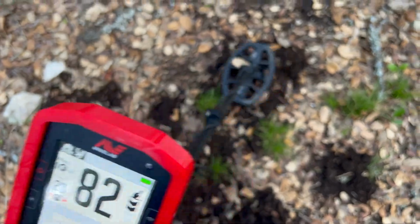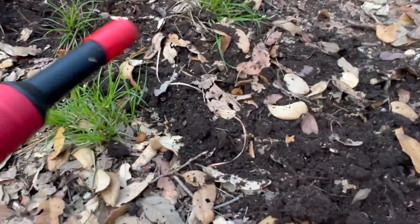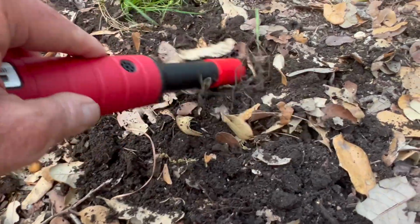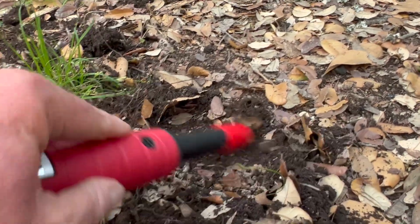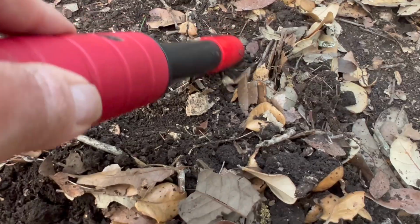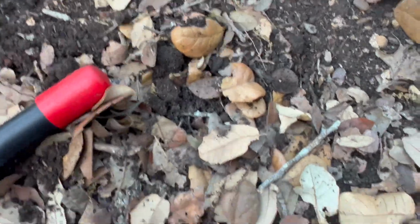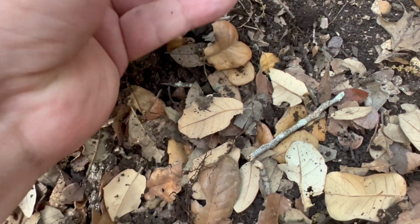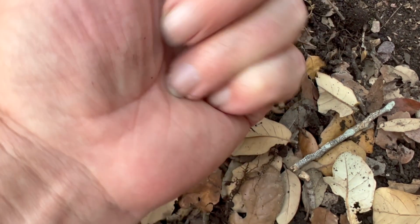Hey, old Red, you busy? Well, like I said, I've only found one piece of silver out in this camp forever, and it was a silver dime, and ooh, we got something down here. Possible. It wasn't ringing up really high enough. Right there, right there. Can you see it? Right here, and this is, oh, it's a Lincoln cent. Wasn't a dime at all.